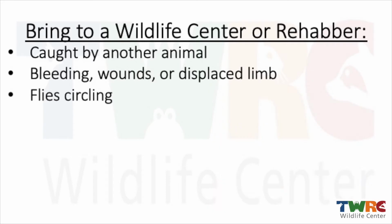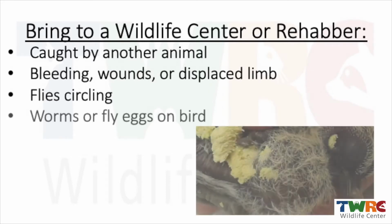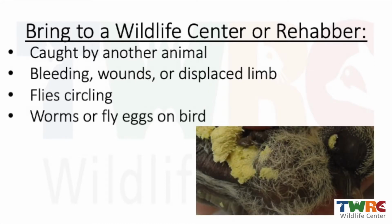If you see flies buzzing around the bird, or if the bird has fly eggs or maggots on it. Fly eggs look like miniature pieces of rice, often clumped together, and maggots look like tiny worms.